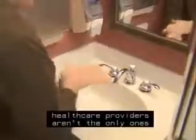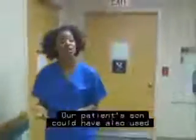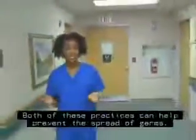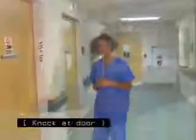It's important to remember that healthcare providers aren't the only ones who need to practice hand hygiene. Patients and visitors should also wash their hands very often, especially after touching surfaces in the patient's room, before eating, and after using the restroom. Our patient's son could have also used an alcohol-based hand sanitizer to cleanse his hands. Both of these practices can help prevent the spread of germs. Let's take a look in another patient's room.